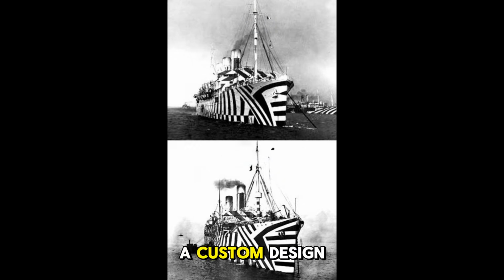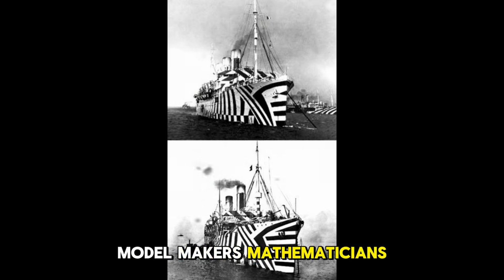Each ship got a custom design based on its silhouette, its typical operating speed, the angles it would most likely be viewed from. The designs were tested using scale models viewed through replica periscopes at the Royal Academy in Burlington House, where Wilkinson set up a design studio staffed by 11 officers and over 200 personnel, artists, model makers, mathematicians.